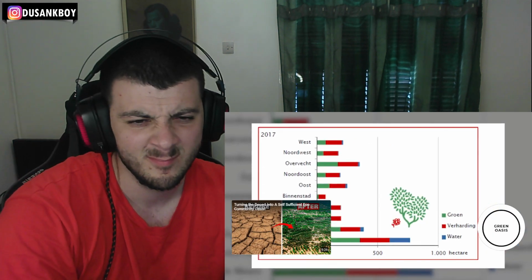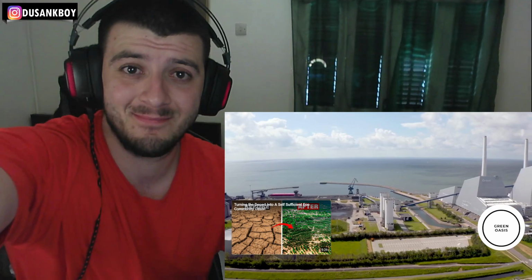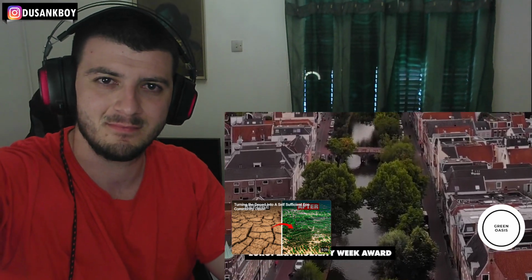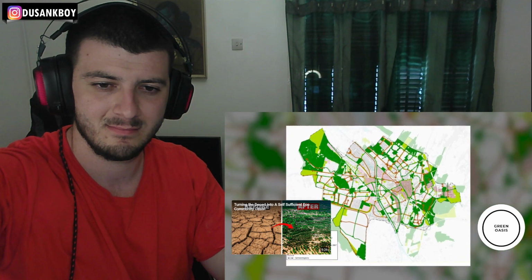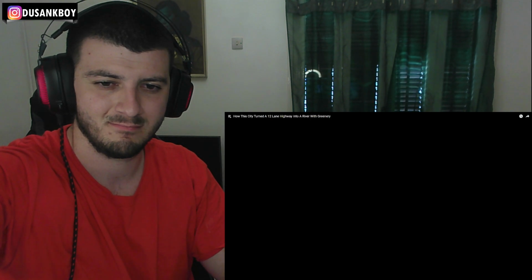Utrecht serves as an excellent example of how cities can prioritize sustainability and green infrastructure to create a healthier and more livable environment for their residents. Through innovative planning initiatives and a commitment to reducing carbon emissions, Utrecht has shown that a more sustainable future is not only possible, but also achievable.